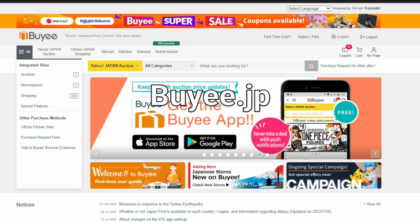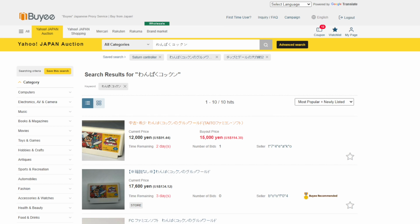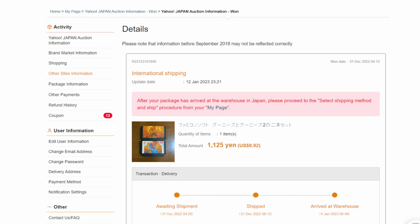Buyee is a Japanese competitor to Sendico, but they have a slightly steeper learning curve. However, they actually have an Android app, and they have really good tools that allow you to place sniper bids on Japanese auctions. Yahoo Auctions is ridiculously popular in Japan, and it's extremely difficult to compete against Japanese nerds who are awake in the early morning hours when the auctions close and will outbid you when the auctions actually end. So sniper bid auctions are a great way if you're bidding on auctions instead of buying items outright.